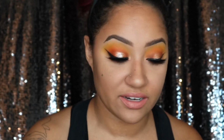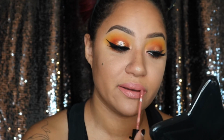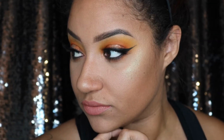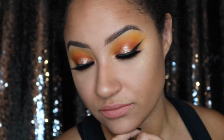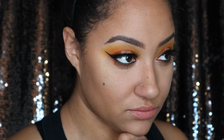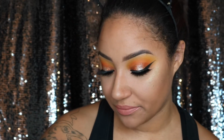Okay, I'm seriously so pleased. Do you have any idea how hard it is to find a nude lipstick for my skin tone that doesn't look crazy? It's very difficult, but I'm loving this. So this is the color Savage. I'm into it. It's pretty.